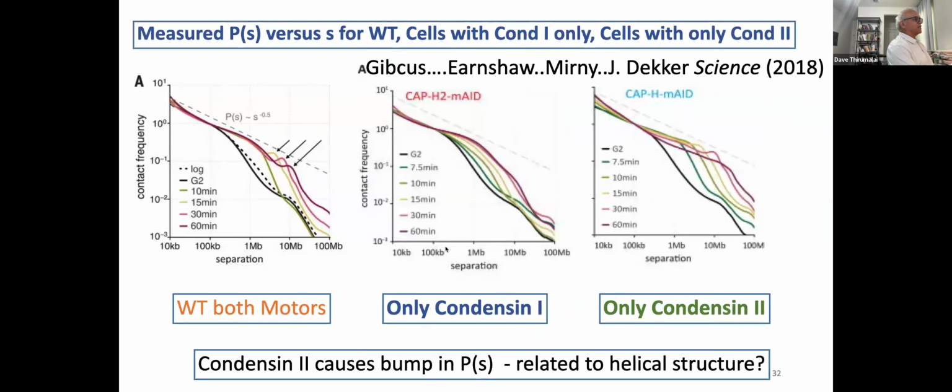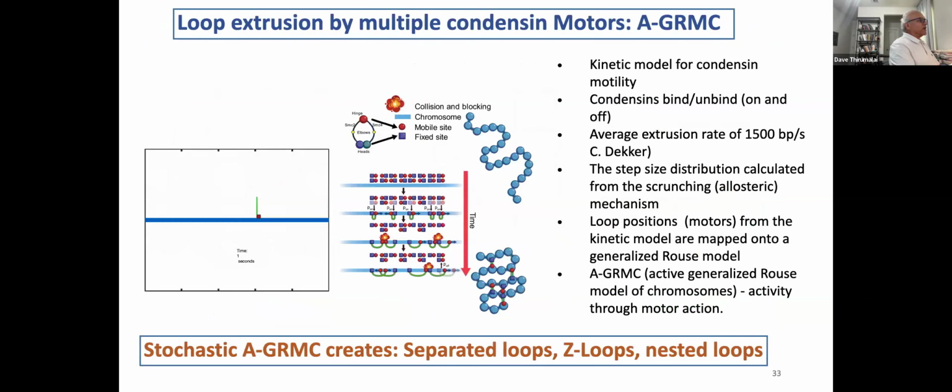This is the data. The data is from Job Dekker in this 2018 paper. These are beautiful experiments, in fact. They did experiments with both the condensins present, only condensin 1, only condensin 2, and you can see the condensin 2 has some bumps that condensin 1 doesn't have, and this is in fact attributed to the presence of helicity, and the bump in fact moves quite a bit.